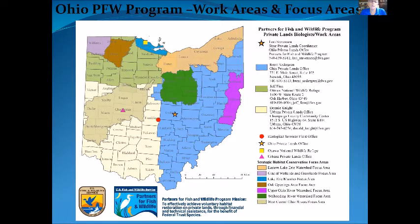And then right in the center of the map, we have the red dot. That's Columbus, and that's where the Ecological Services Office is located. If you go further west of that to the left, we have Donnie Knight, who sits in Champaign County and covers the southwest quadrant of the state.